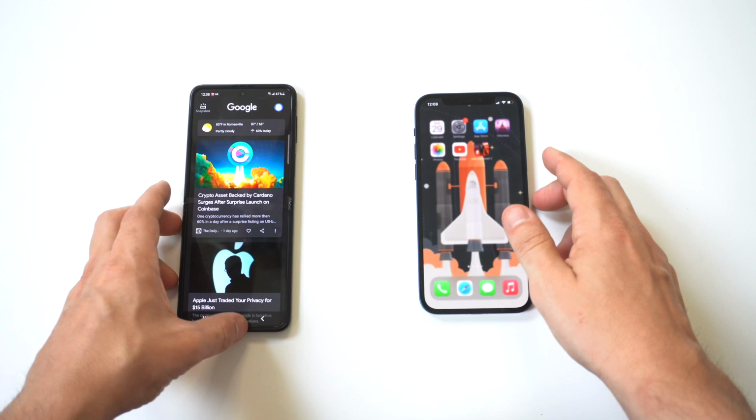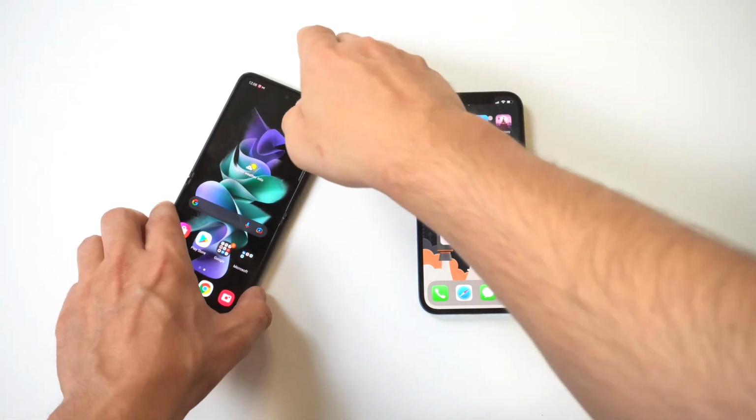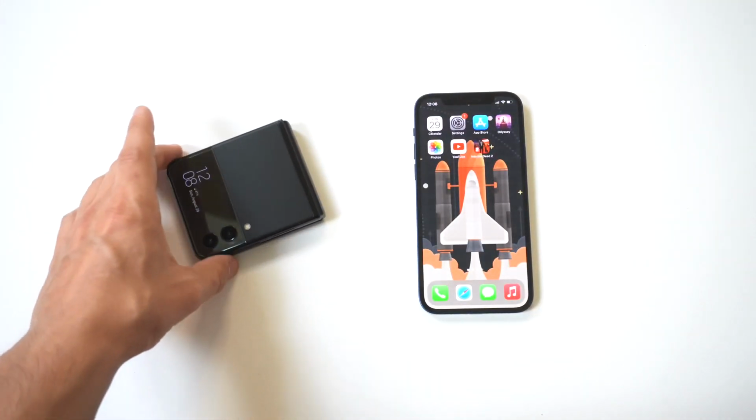Want to start things off talking about design on both phones. Now, the Z Flip 3 and iPhone 12 might not have a lot in common in terms of design, but both phones are comfortable to hold, considered compact devices, especially the Z Flip 3, which is foldable, and honestly, it's just really cool. So I'm just going to fold this thing. One of the coolest things about it, honestly.